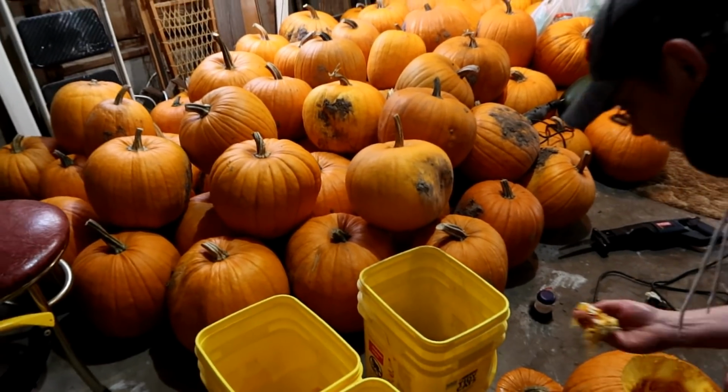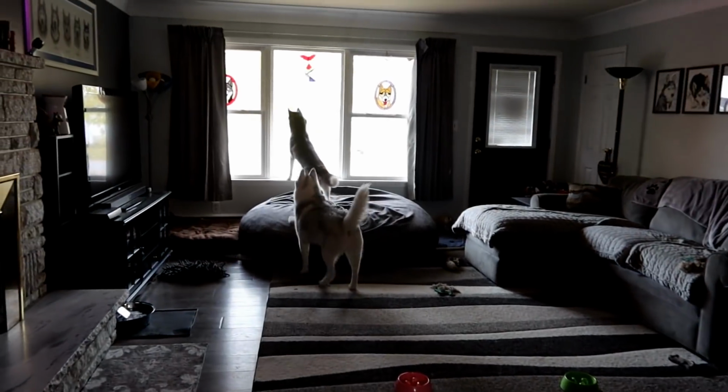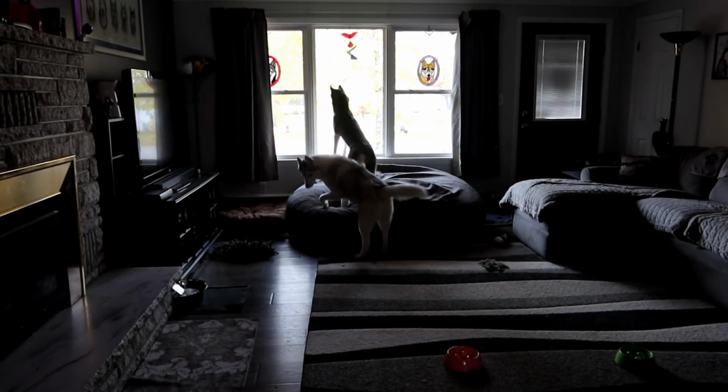All right, I gotta go make dinner. Oh no, you're trapped on the other side of the fence. Yes, Greg is here. He is out. He'll come inside. He's gonna come inside in a minute. This is the best part about pumpkin carving, is everybody comes over and the dogs are so excited to see everybody all week long. Literally the best part.